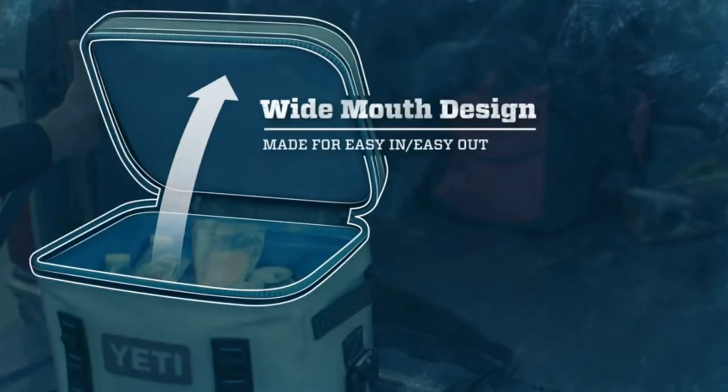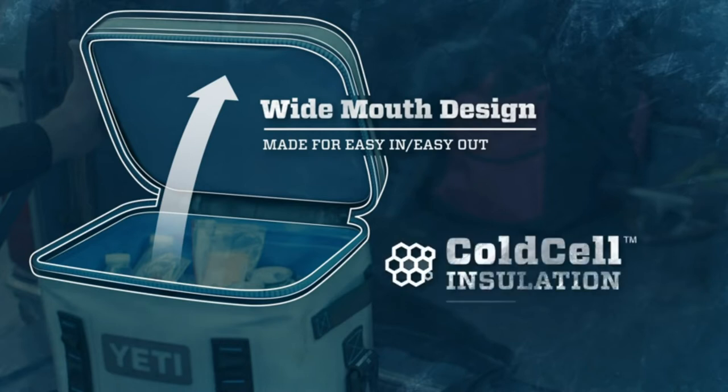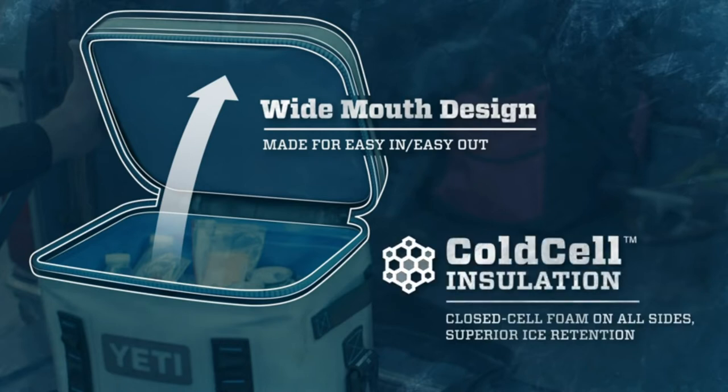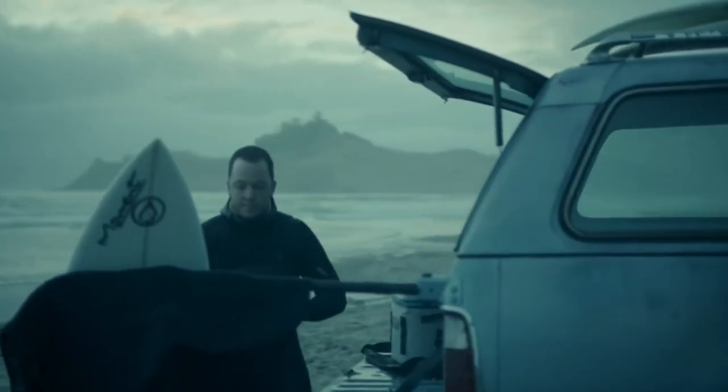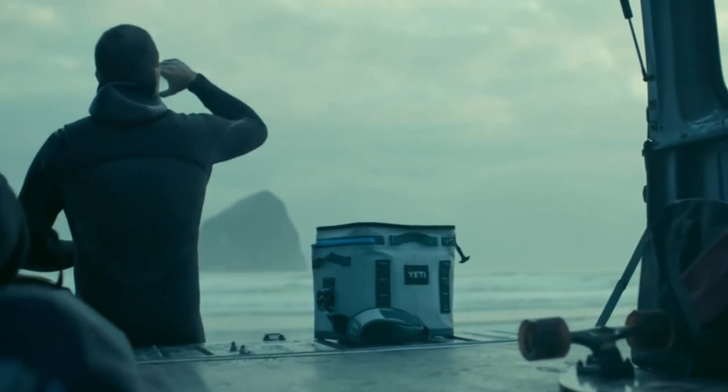The Flip's wide mouth opening makes it easy to snag what you need at the end of the day, and cold cell insulation ensures that whatever goes in cold comes out cold. No matter what the day brings, the Flip is always ready to do it again tomorrow.